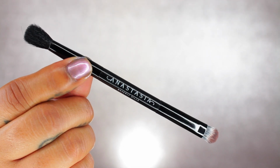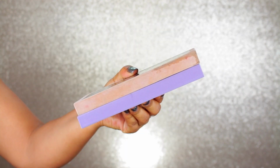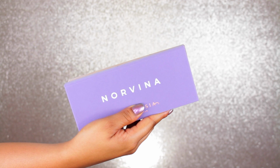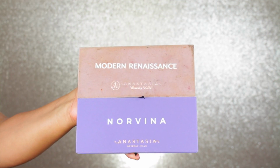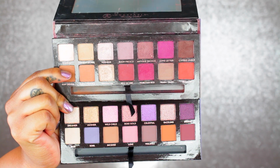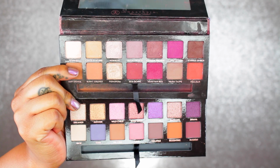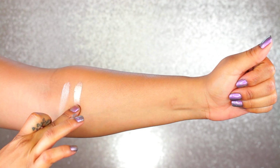I love that it comes with a dual-sided brush. I don't use them, but they're actually good brushes. It's the same exact size, like I said, as the Subculture palettes, Renaissance palettes, or the Prism palette if you have any of those. It's exactly the same width, same length, and all of that, except it's cleaner. It's a lot cooler compared to the Renaissance palette, as you can see, but the pan sizes are exactly the same. It is 0.71 grams or 0.02 ounces each.